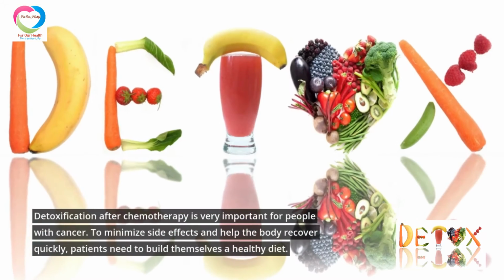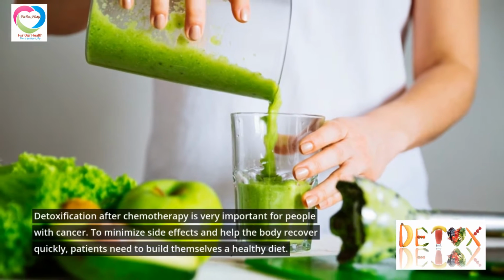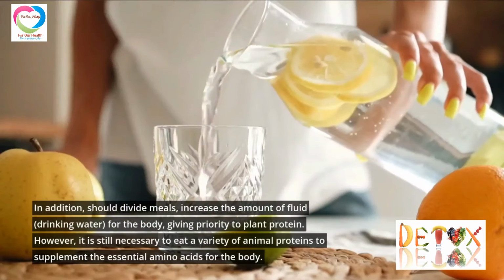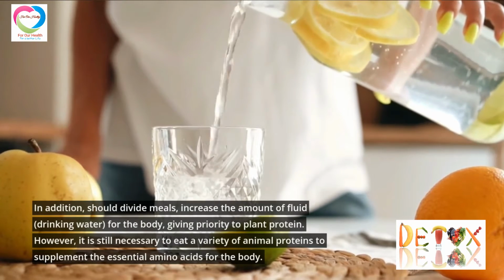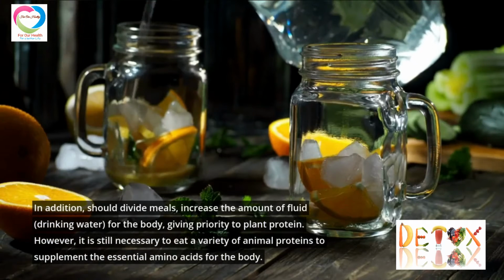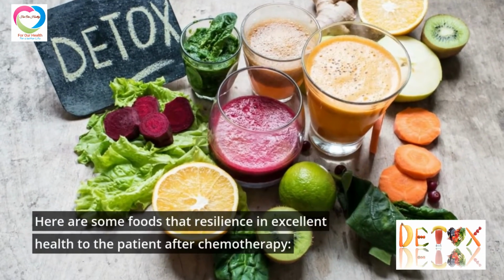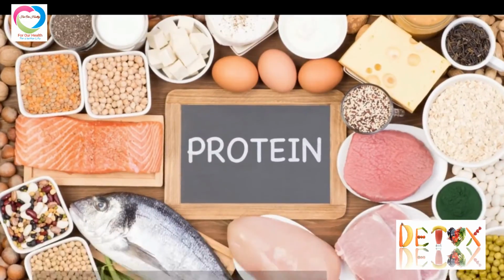Detoxification after chemotherapy is very important for people with cancer. To minimize side effects and help the body recover quickly, patients need to build themselves a healthy diet. In addition, they should divide meals, increase the amount of fluid, drinking water, for the body, giving priority to plant protein. However, it is still necessary to eat a variety of animal proteins to supplement the essential amino acids for the body. Here are some foods that give resilience and excellent health to the patient after chemotherapy.